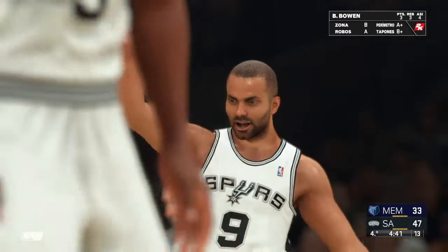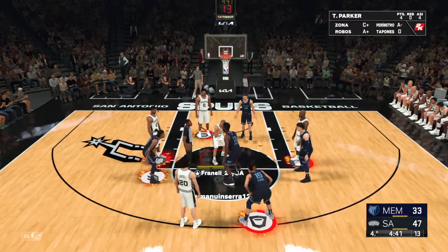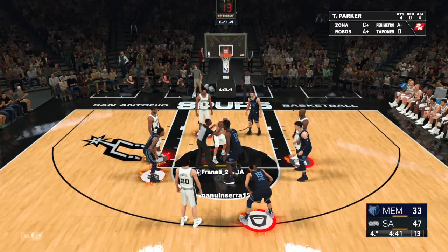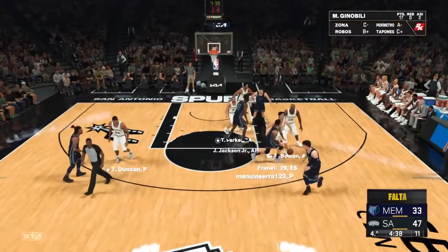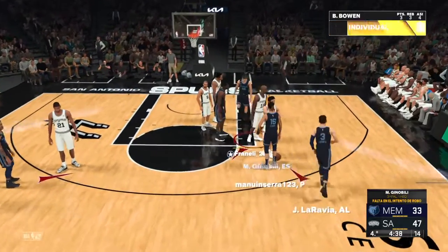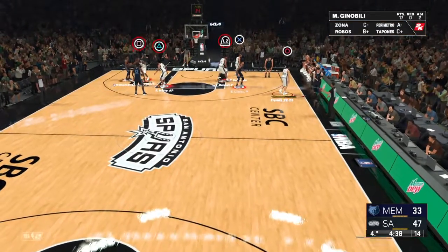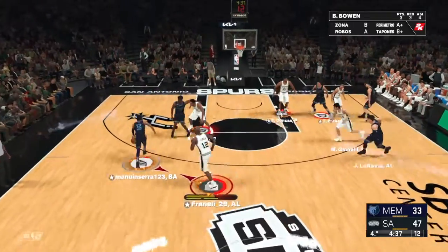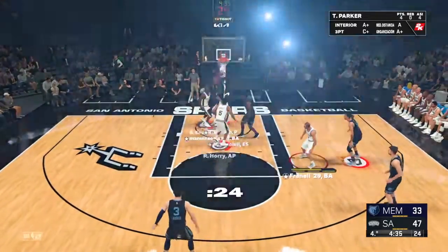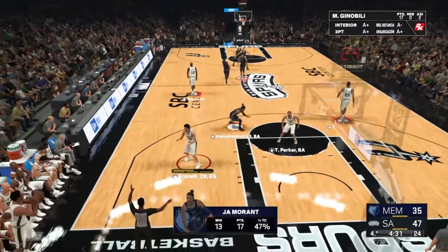And the ball's tied up, so we'll have a jump ball. And so here's Memphis. And there's the call on Ginobili. And that'll be his third foul so far. Third personal foul. First team foul. So it's the Grizzlies now. It's a 14-point game. And then Morant slams it in.